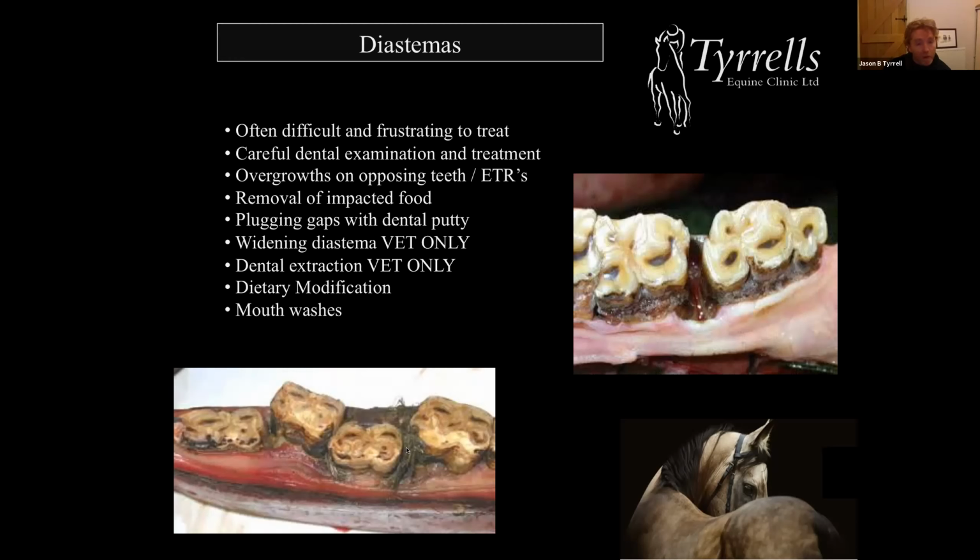Sometimes widening, what we call widening diastemas. So we can see here this little hooky point here. Food gets caught in this area, and once one bit of food gets caught, a second bit gets caught on the first bit, and the third bit gets caught on the second bit. So by smoothing this area off and rounding the entrance and the exits, you can make it easier for food to come in and out, and less likely to impact. Sometimes actually taking a tooth out helps. If you took that tooth out, there wouldn't be any packing here in front, there'd be no packing behind, because there's nowhere for it to go. So that can be very useful actually. These are obviously all veterinary-only things that you can do.